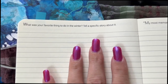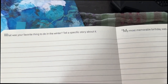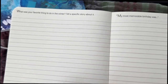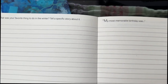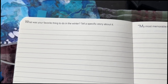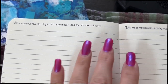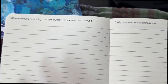So let's see. What was your favorite thing to do in the winter? Tell a specific story about that. So my first thought is, and that's usually the best with stuff like this, to go with your first instinct. I used to have this tiny little kid-sized shovel. It was red and it had snowmen on it. And it was square, and it was just my size. I would go out in the winter and help my grandpa shovel snow from their quadruple size, super long driveway. So I will probably write that and then write a story about grandpa and me shoveling snow.